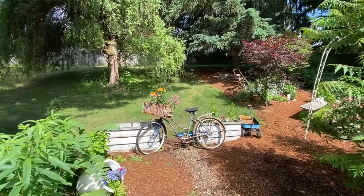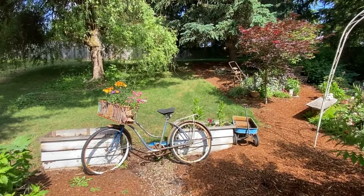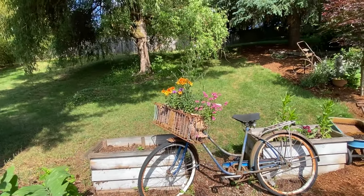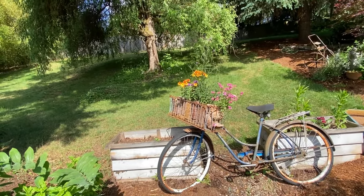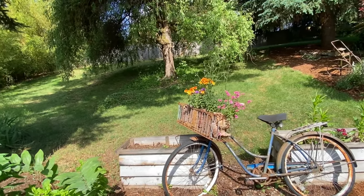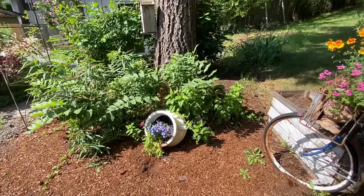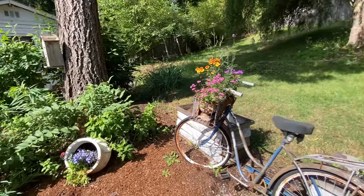Here's another, these are some other artifacts that I've found over the years, like this bicycle, and we just found the basket at a yard sale recently. So I put those flowers in there and tried my best to keep the dirt in with some bark and also that coconut stuff. These we just found as well recently. There's that one and another one that's green.